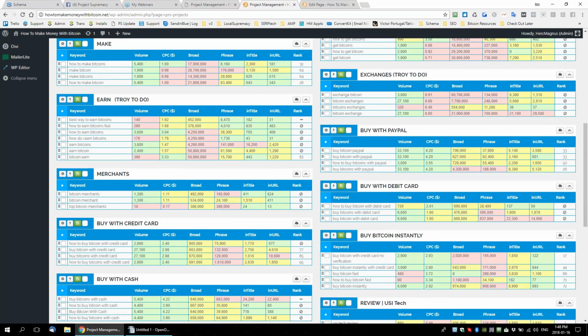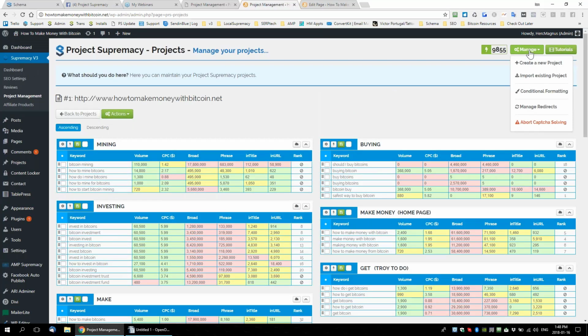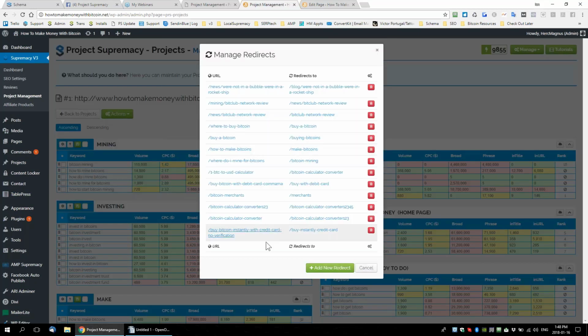When you change a URL, it creates a 301 redirect. Where you can find that is if you go to manage and manage redirects, okay, you could see right here. Here was our original URL, Bitcoin calculator converter, and it redirected it to the new URL 1, 2, 3. But then I changed it again. We changed 1, 2, 3 to redirect to 1, 2, 3, 4, 5. So it's a double 301 redirect, but it still works.